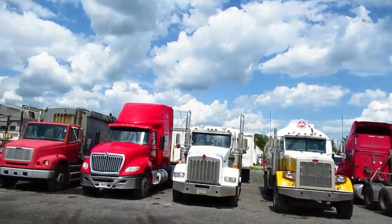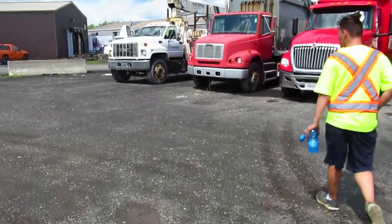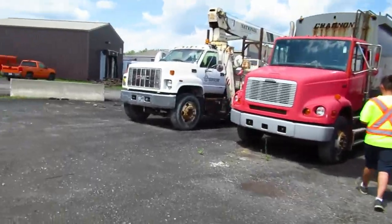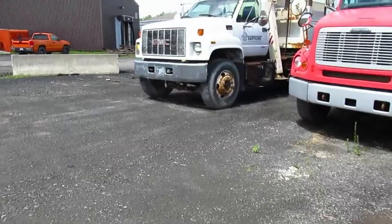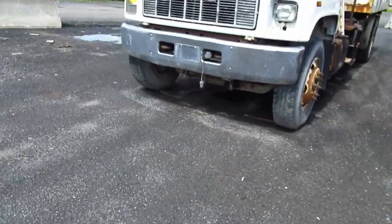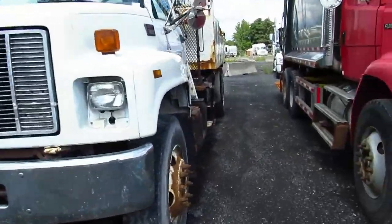Old Pete. These ones, I think they're over 15, 20 years old. Something like that. But I like that Topkick, man. I like that Topkick. It's got something yellow on the light. It might mean it's sold, actually. Possible. Definitely from the 90s.